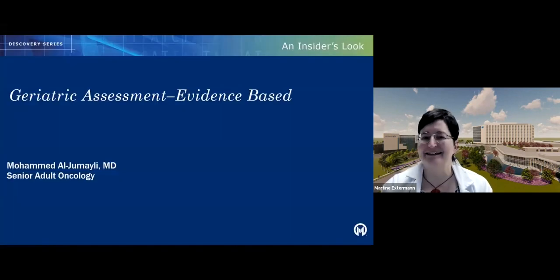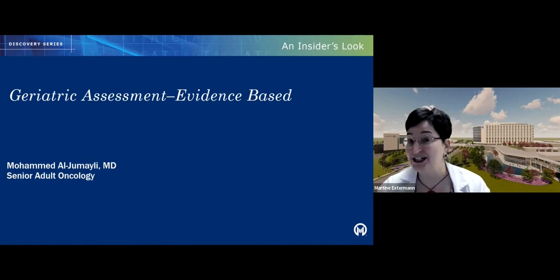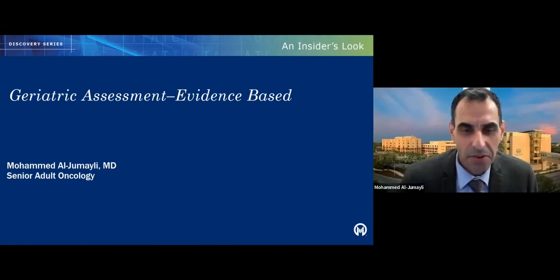Our next speaker is Dr. Mohammed Al-Jumayli. Dr. Al-Jumayli is a member of the Senior Adult Oncology. He has a dual certification in both oncology and geriatrics. So he's a very extensively trained colleague with very broad expertise. He's going to tell us some evidence-based treatment based on geriatric assessment of our older patients and how that helps us treat our patients. So Dr. Al-Jumayli.